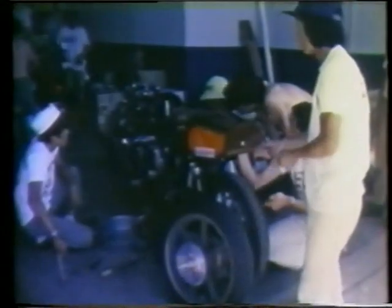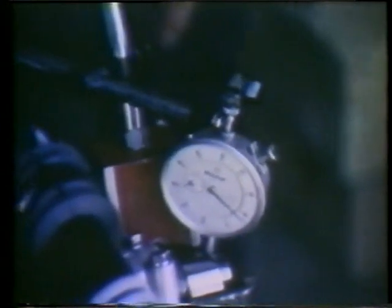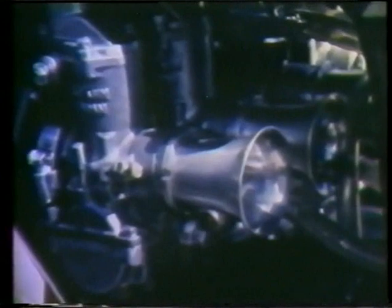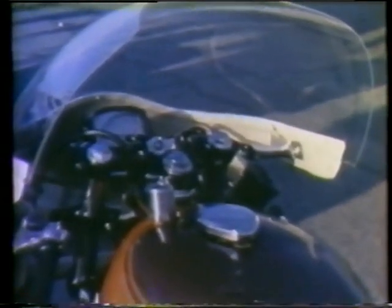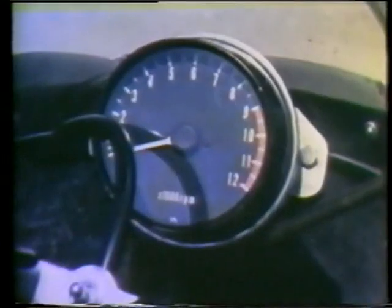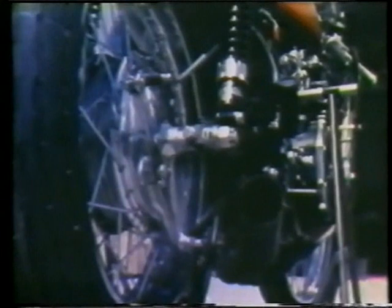A third special Z1 will be used to test the world single-lap closed course record and the world 10 and 100-kilometer records. Although it's slightly modified, this machine is still considered stock by the rigid standards of international competition. Modifications include minor adjustments to the engine and a fairing to break the wind. There's no change in displacement.